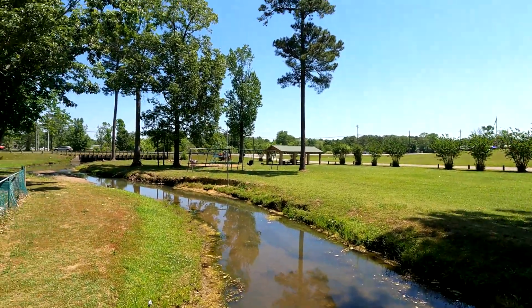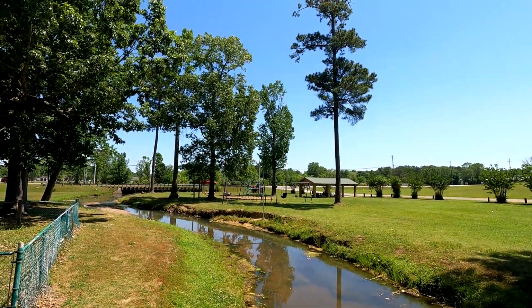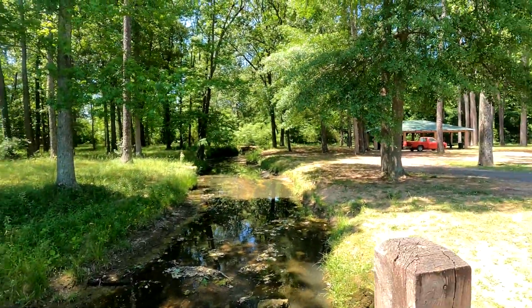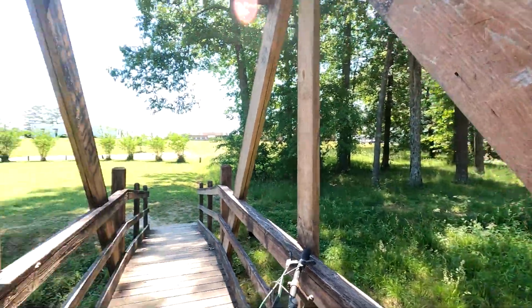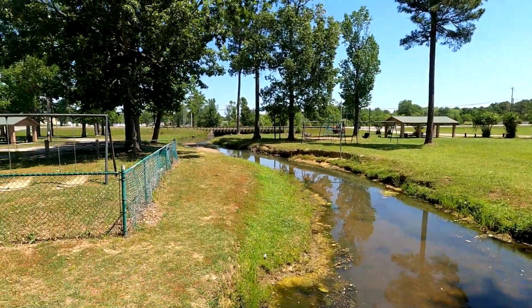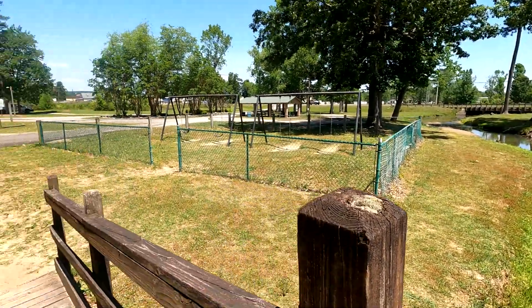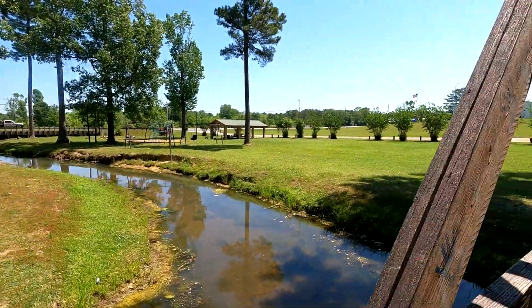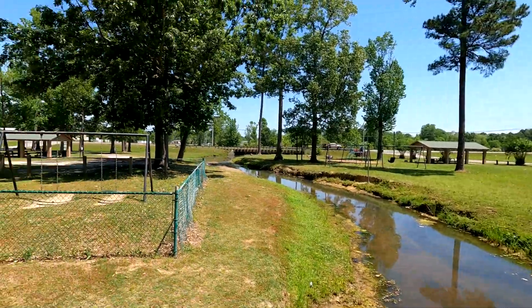And there's some more playground stuff over here, monkey bars and swings, on the other side of this bridge. That's on the other side of the creek. There's playground equipment on both sides of the creek, there and there. I'm not exactly sure when this park was actually founded, but it's been here for a very long time.